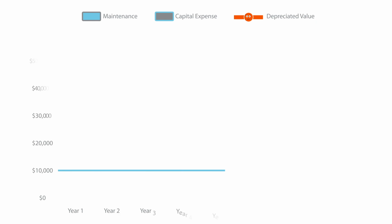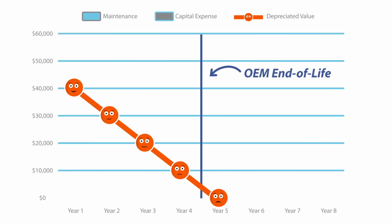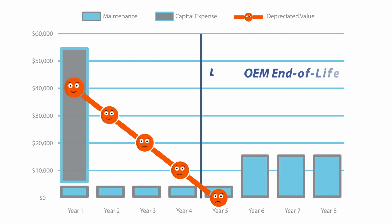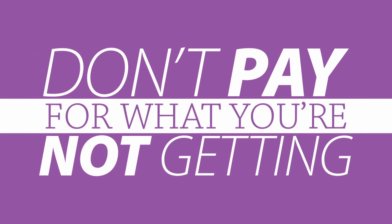Check out how this graph shows the depreciating value of your hardware over its lifetime compared to the cost of OEM maintenance. As the OEM's planned obsolescence of the gear approaches, the price of their support actually increases, all while they offer fewer of those sweet, sweet features. Come on, man! Don't pay for what you're not getting.